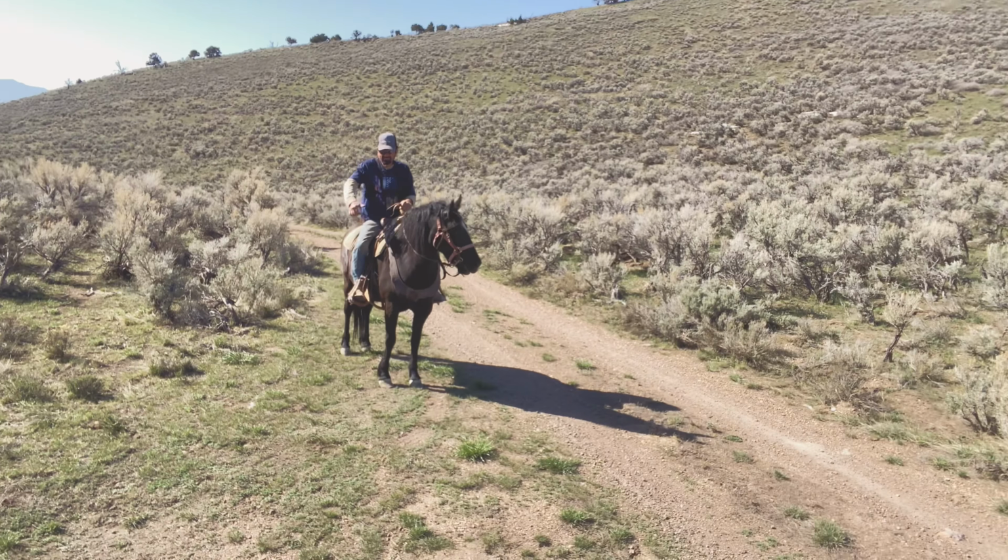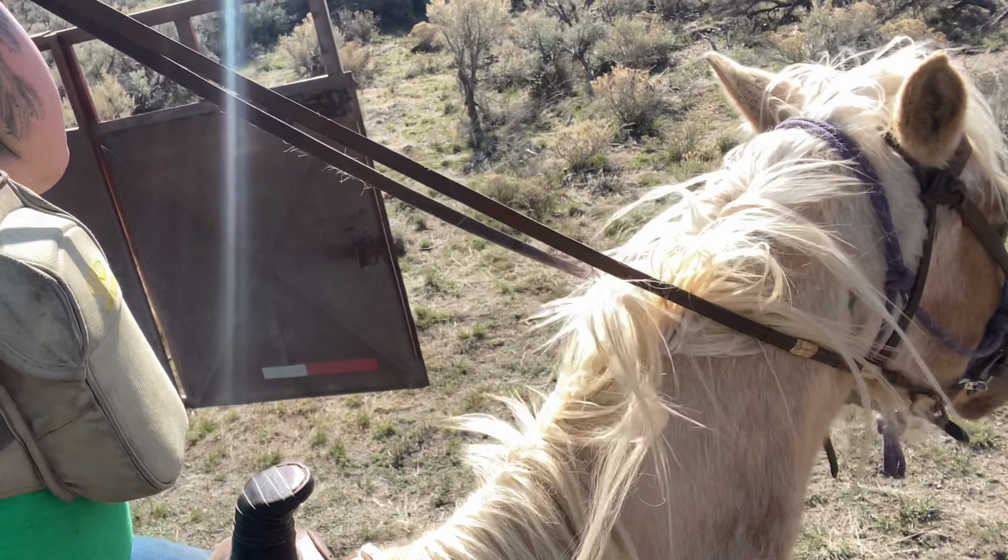It's opening day here in a few states. Got Karsten over there getting ready with the pack saddle horse, and his horse is going to be riding. Got Gary over there. We're going to get to it. I'm on my trusty Palomino, so let's get after it.